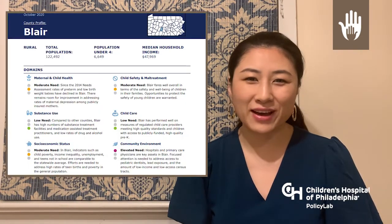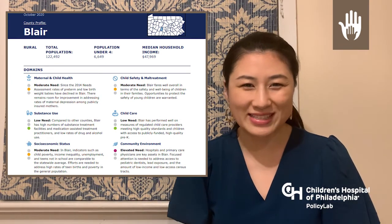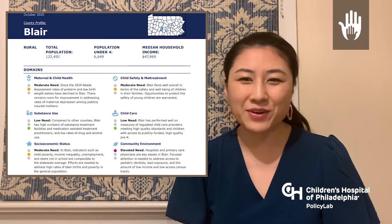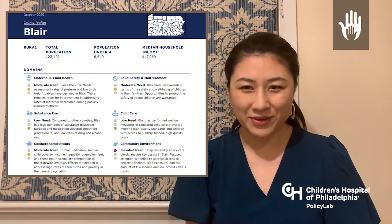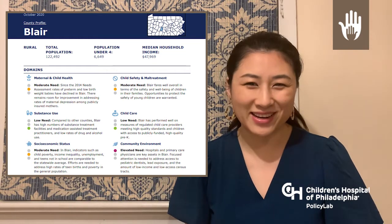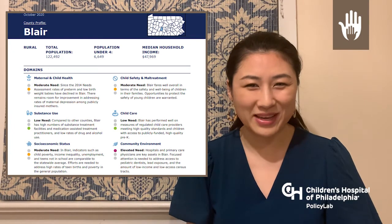And on the other hand, you can also choose to view the results focusing on the county you live or work in. We created profiles for each of the 67 counties in Pennsylvania. Just to show you an example, here you see the profile for Blair County. The profile summarizes a county's need across 6 domains in symbols like traffic lights: elevated needs in red, moderate needs in yellow, and low need in green.